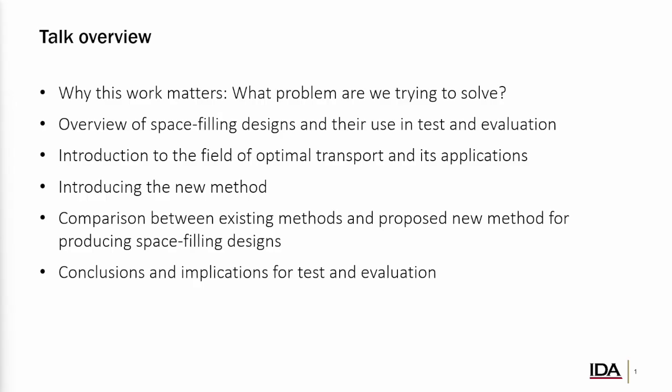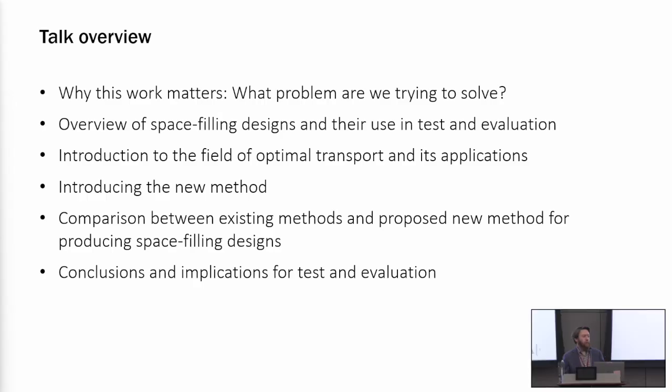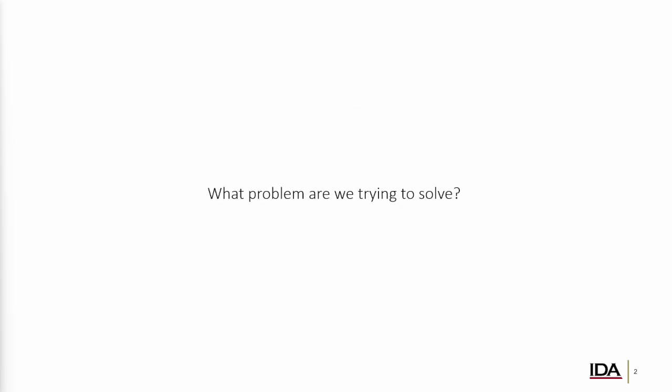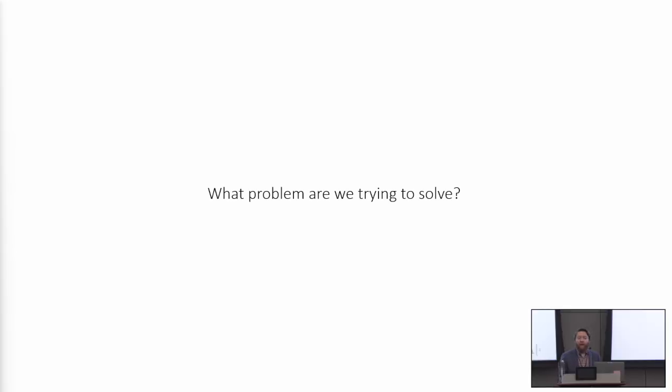So as a quick overview for this talk, first I'm going to discuss what was the motivation behind it, why this work matters. Then I'm going to give a quick introduction to space-filling designs and the field of optimal transport, just enough to cover what our new method is. And then I'm going to go over the comparison between existing space-filling design methods and our new method, and then give some conclusions and some implications for T&E. So to begin, what problem are we trying to solve?